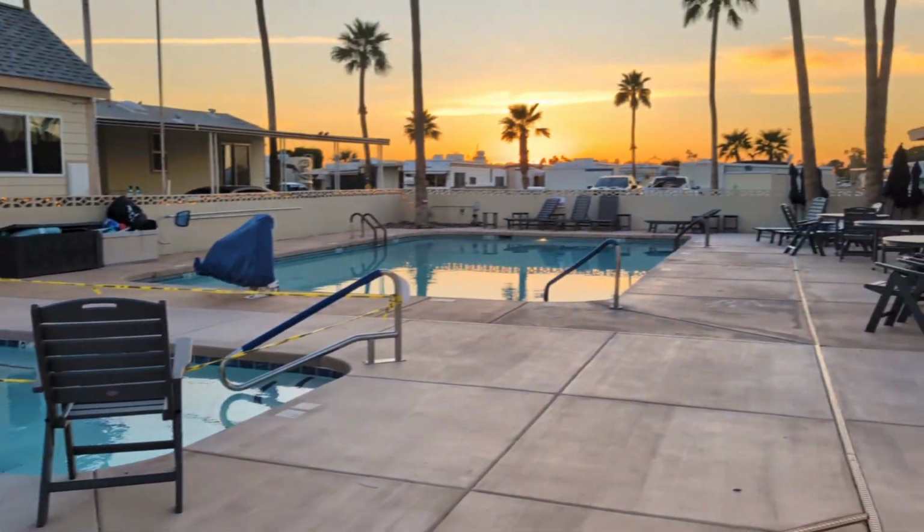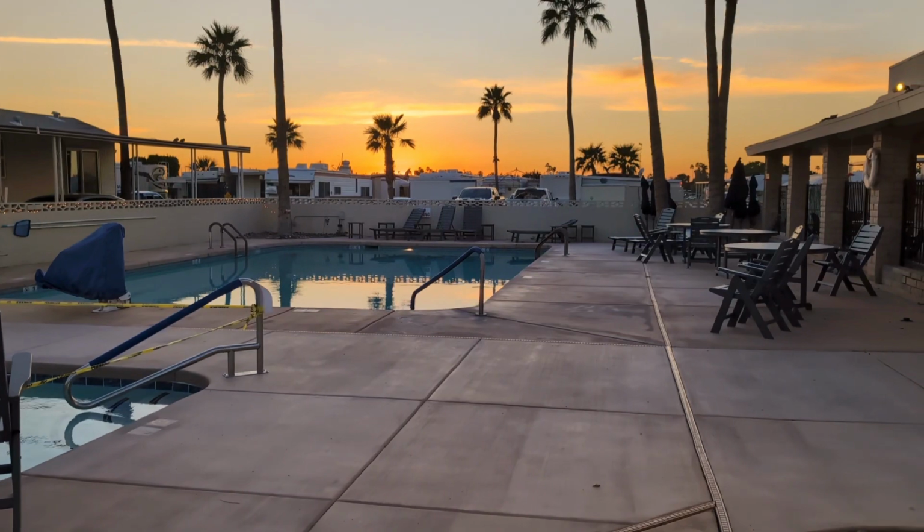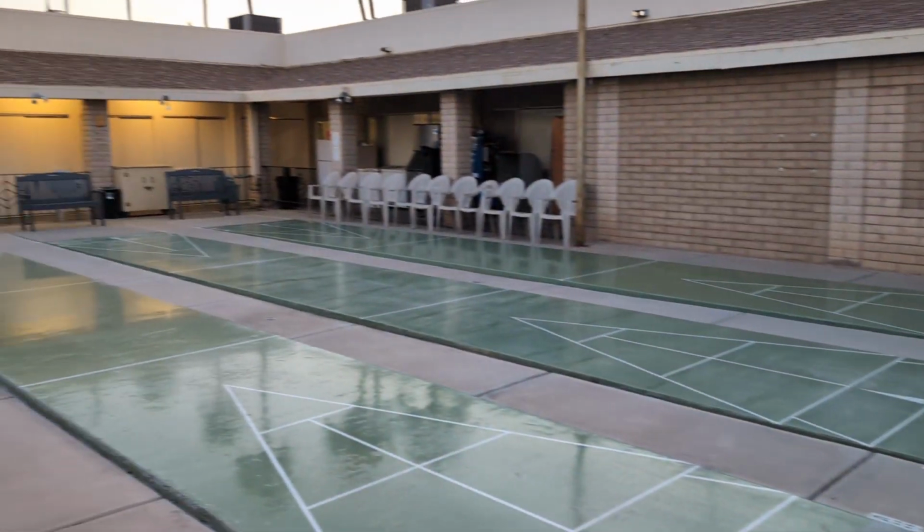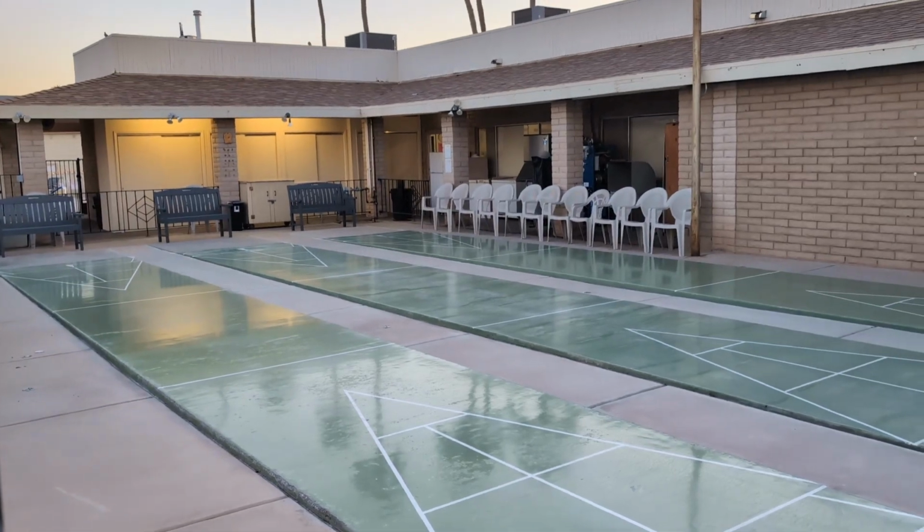Over to the pool and hot tub. The hot tub is curing. They just repaired it and redid it. Should be up to go pretty soon. Got some shuffleboard here.